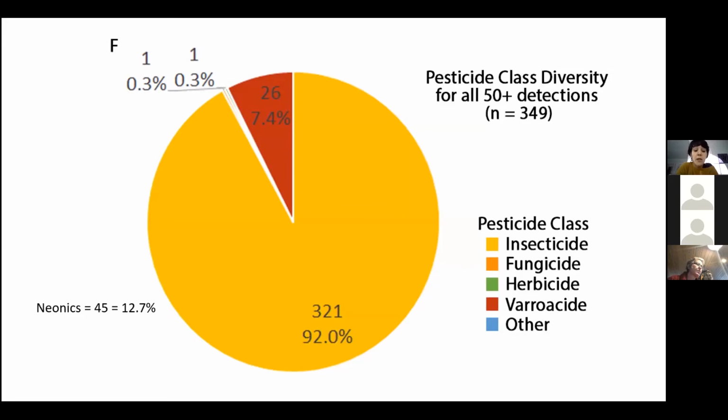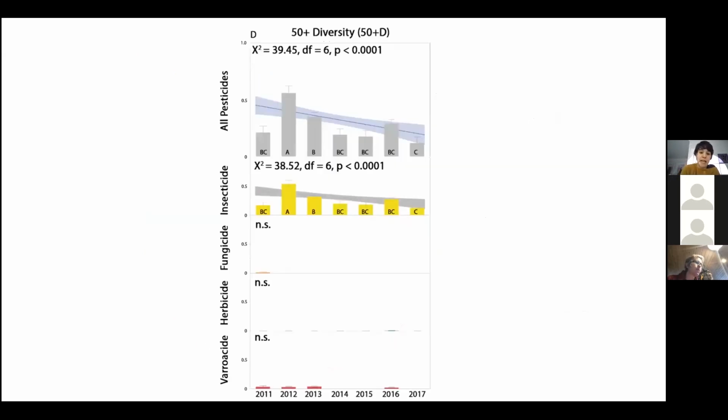Now, if we look at the neonicotinoids, there were 45 of those 60 neonicotinoid detects that contributed at least 50 points. And so now this is a much larger piece of the pie. It's now 12.7%, whereas before it was only 2%. And so if we look at the 50+ diversity over time, you can see that it's actually going down over time in the all pesticide and in the insecticide class, and there just really aren't enough detects in the other classes for you to make any, there's no significant difference from year to year.